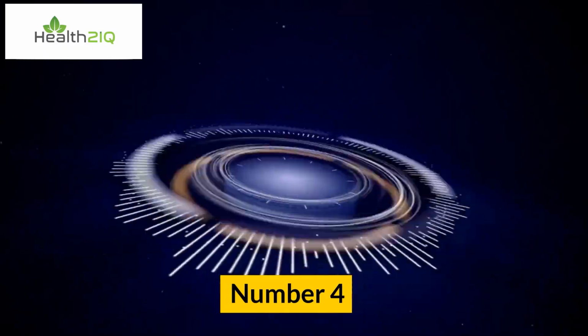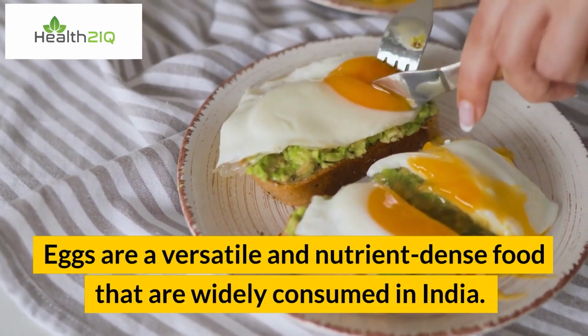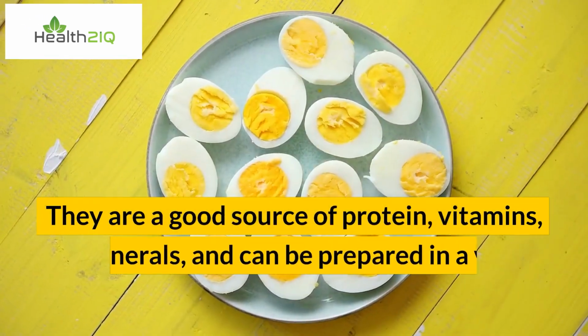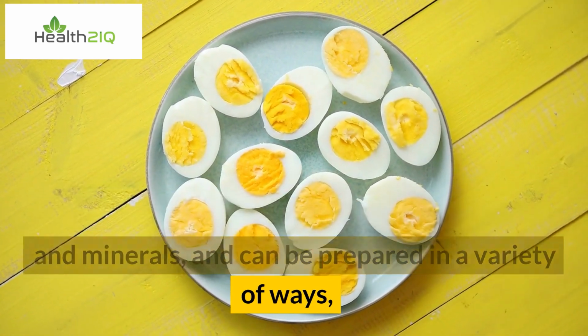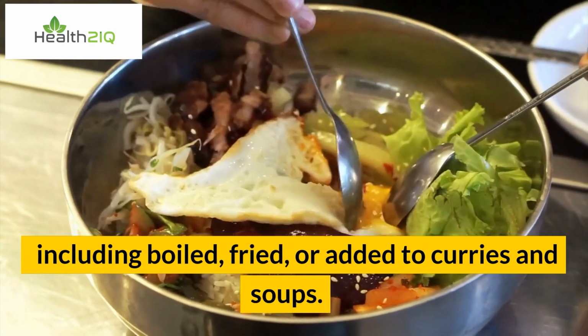Number 4. Eggs are a versatile and nutrient-dense food that are widely consumed in India. They are a good source of protein, vitamins, and minerals, and can be prepared in a variety of ways, including boiled, fried, or added to curries and soups.